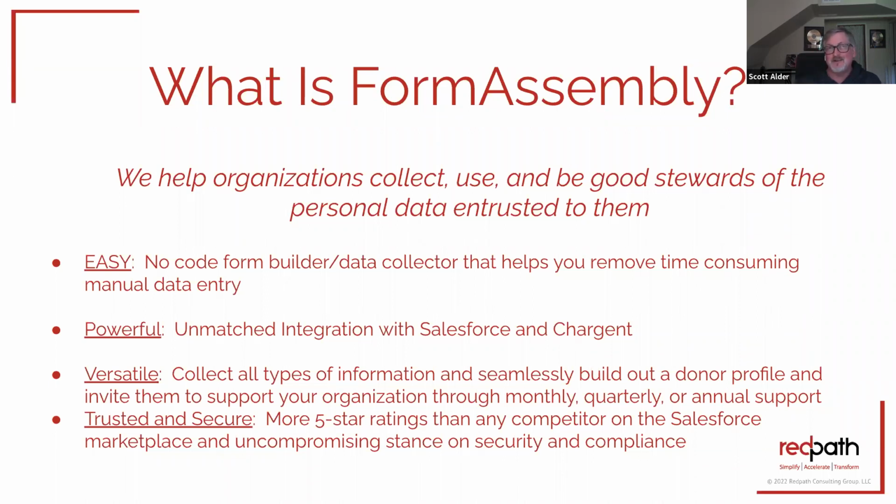And what that does for you is it helps you remove time consuming manual entry. I mean, we still see it today. Google Sheets, Excel, like Brett mentioned, people just trying to get the information manually into Salesforce. And what happens is when you do that, you introduce a human factor error. That is just something that's a natural state of the world.